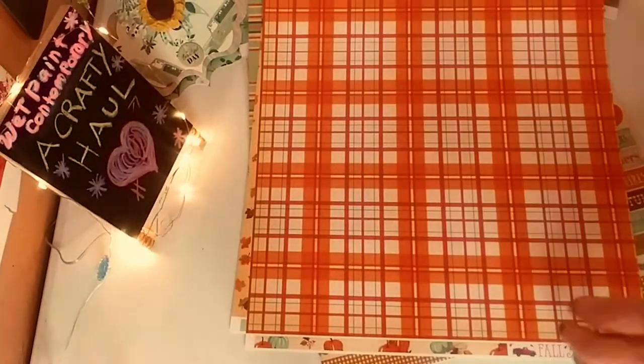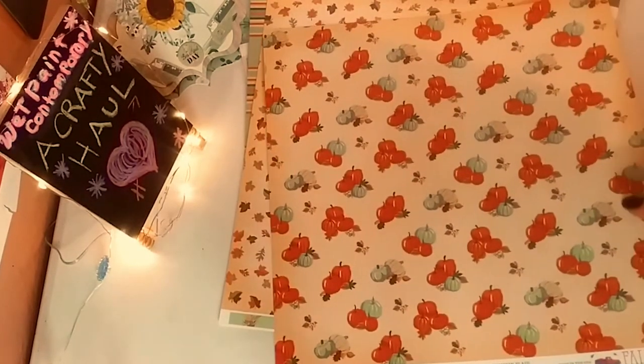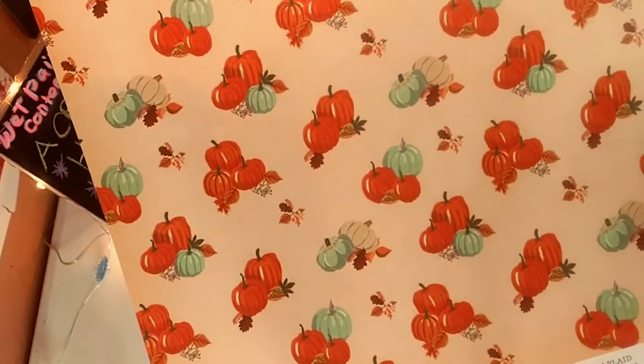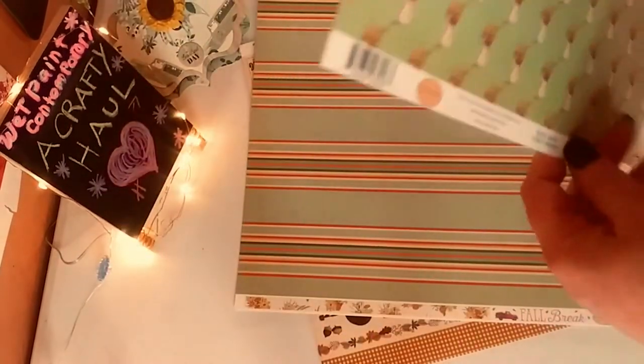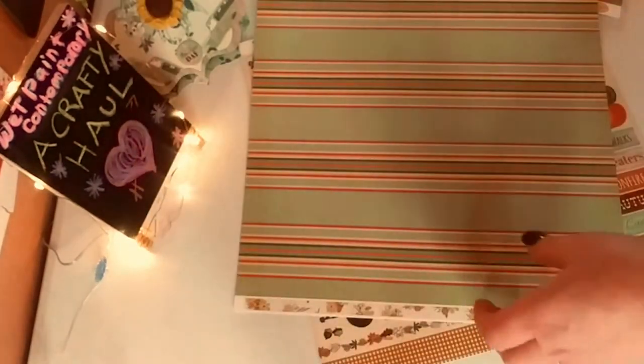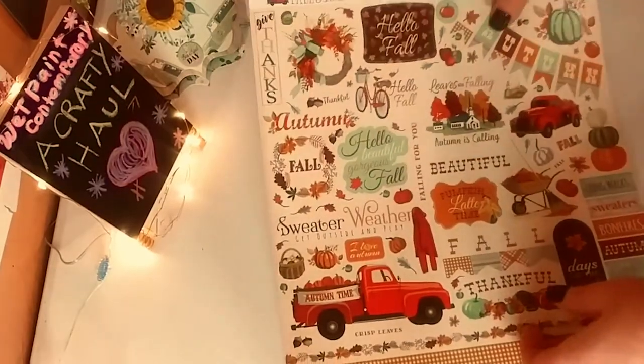I like this because the papers on the edges look aged. And I really like that kind of vibe. And I love this, the teal and the orange pumpkins. I love the color combinations here, and that beautiful teal again with the orange, just beautiful. And there's some stripes and some fall leaves. I know, I'm just jumping to fall and forget about summer.